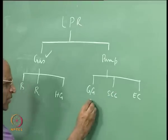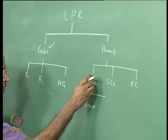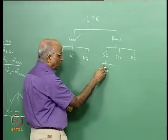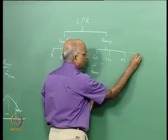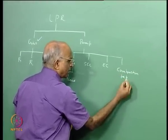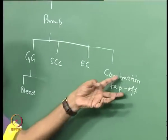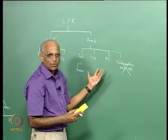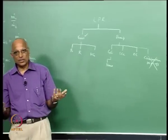Well, we could have derivatives, such as gas generator with bleed, wherein instead of allowing the gas to go to the ambient through an auxiliary nozzle, I allow it to get into my nozzle and generate a little more thrust. Or I could also have something like a combustion tap off. Instead of having a separate pre-burner, I tap off some of the products from the combustion. But to be able to tap off the same consistent mixture ratio is difficult, and that is the reason why such things are not used. We have several other cycles which are not of interest, but we must keep our minds open and try to see how best we can improve these cycles.